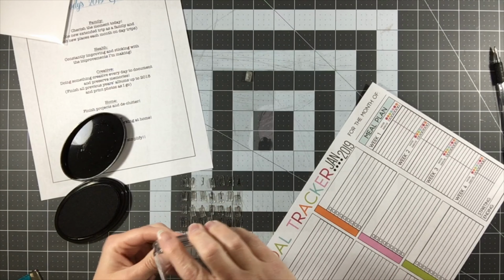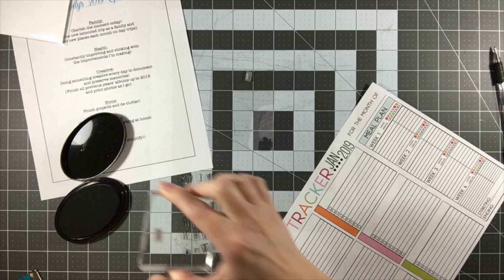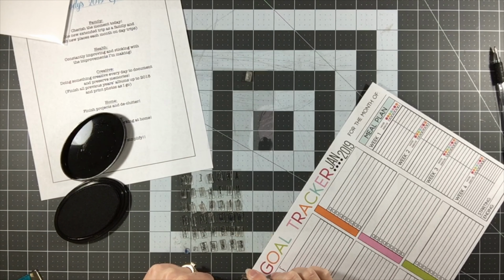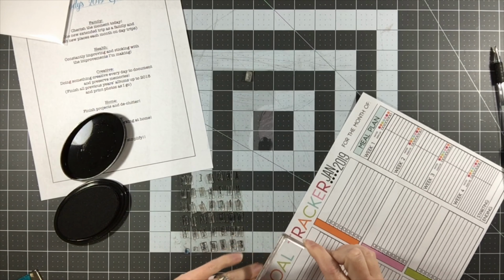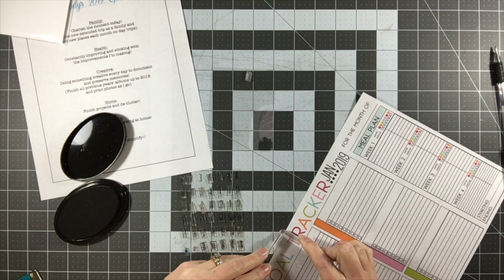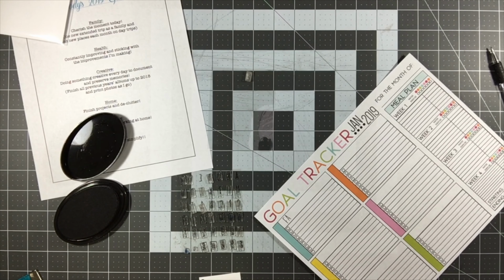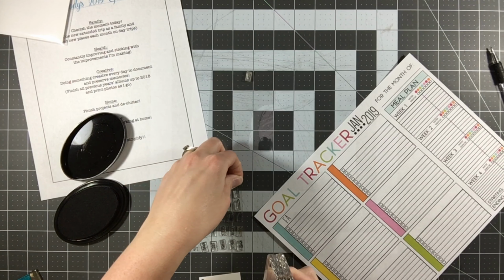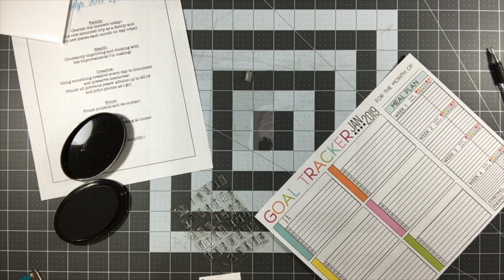You guys all have to tell me if you're a goal maker or not. I'm not a resolution maker, but you could probably say that's what these are. I am not a resolution maker because I hate thinking that I only do this at the beginning of the year. I am very much a goal maker and a list maker throughout the entire year.